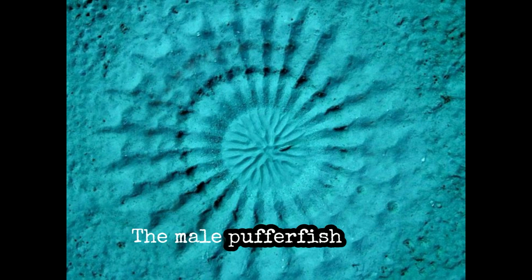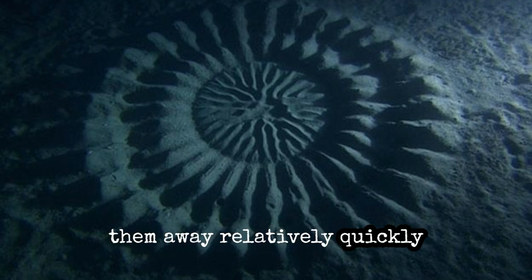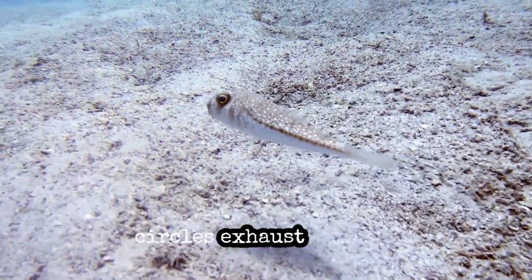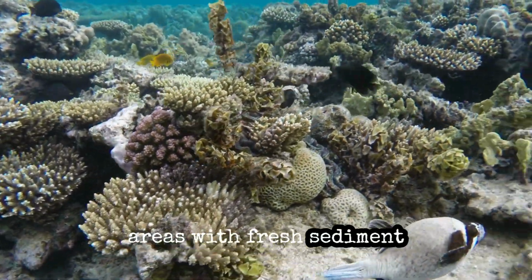The male pufferfish don't maintain these formations, and underwater currents wash them away relatively quickly. They likely give up their old formations because the circles exhaust the fine sediment in the area, and thus must be built anew in areas with fresh sediment.